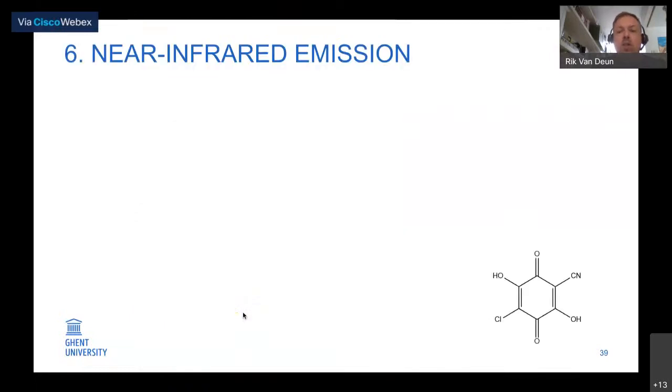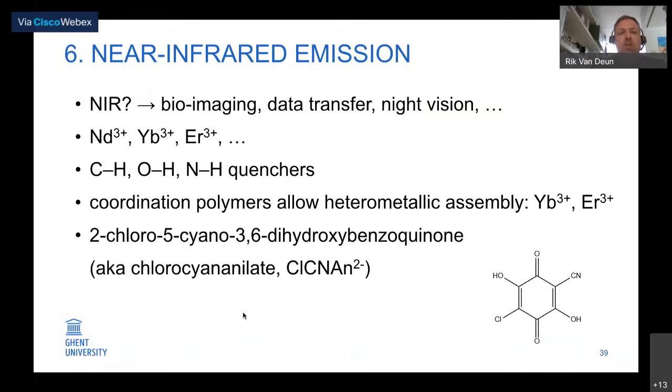Then finally, I will also show you a small set of results based on a coordination polymer that contains near-infrared emitting lanthanides. So near-infrared, or NIR: why are we interested in that? First of all, near-infrared emission is luminescence in a wavelength range typically between 800 and maybe 1600 nanometers. This is a wavelength range in which there are a few windows called telecommunication windows, in which silica is actually transparent for emission at those wavelengths.